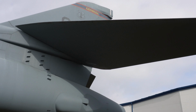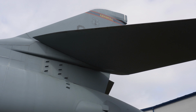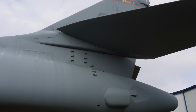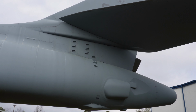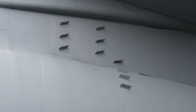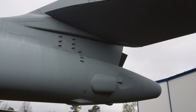In terrain following mode, the roll capability is restricted, and the roll is done by spoilers on the wings, but that's again, you don't want any real rapid maneuvers. You can see these panels sticking up here just under the horizontal stabilizer. Those are vortex generators meant to stir the air up and make sure there's plenty of good airflow over that lower rudder segment right underneath the horizontal stabilizer.